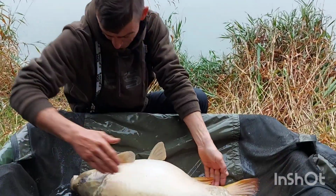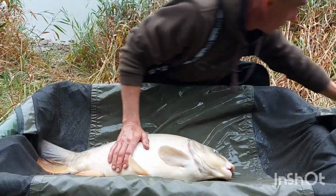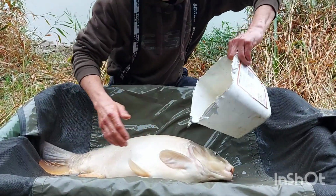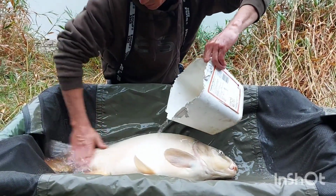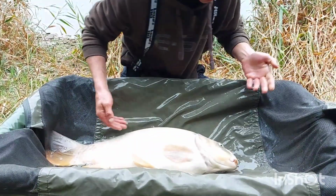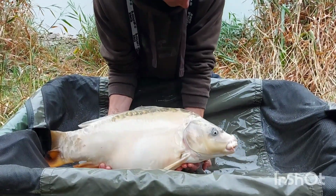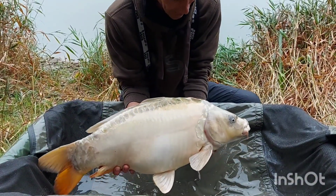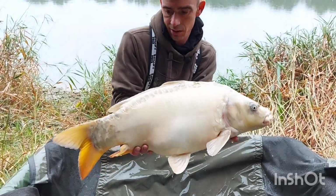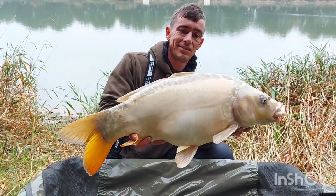Look at that. We'll have a quick look at this side. It's got to be the biggest ghosty I've ever caught, must be. So we'll get both sides and then I can get some stills off the video to annoy all my mates with. There we go. Beauty.